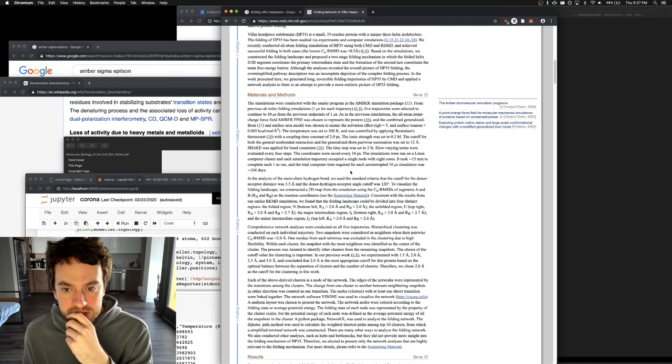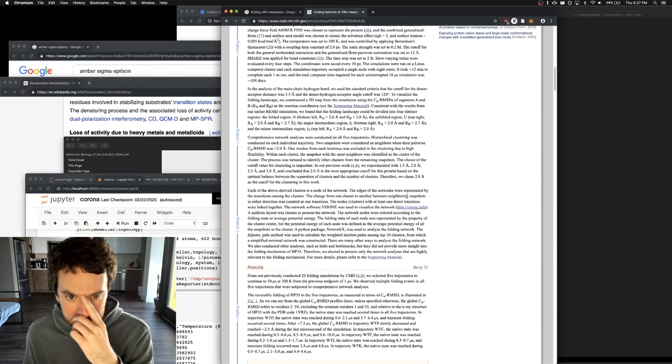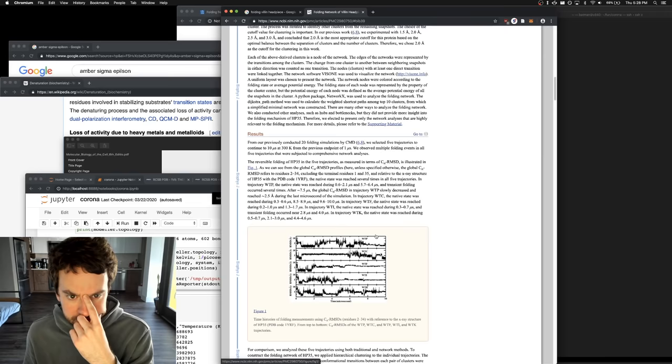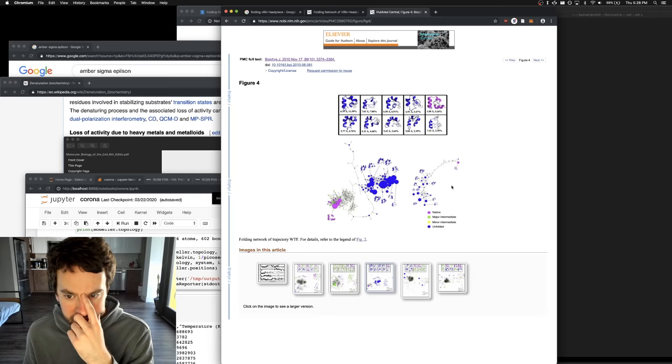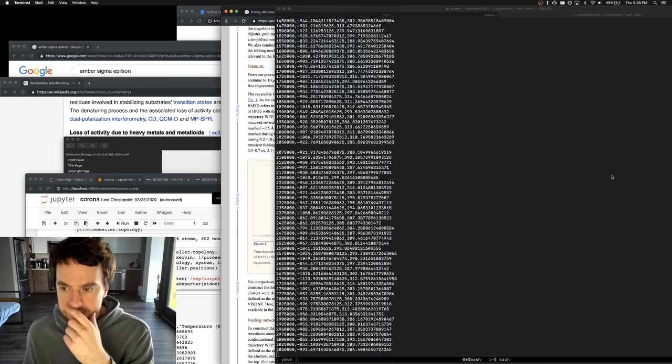The simulations... Whoa. It took 15 minutes and the total computer time required. WTF. Whoa. That's fancy. Let's see, is it folding?